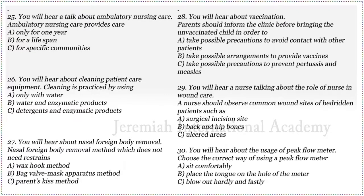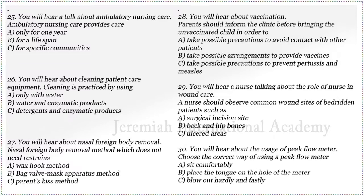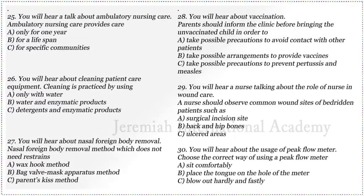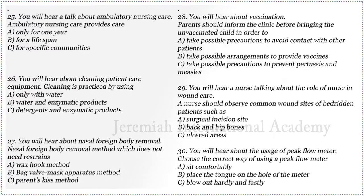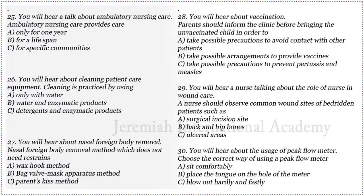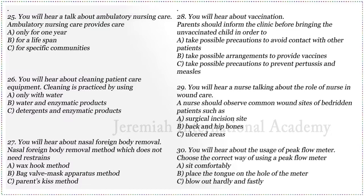Part B. In this part of the test, you'll hear 6 different extracts. In each extract, you'll hear people talking in a different healthcare setting. For questions 25 to 30, choose the answer A, B or C which fits best according to what you hear. You'll have time to read each question before you listen. Complete your answers as you listen.